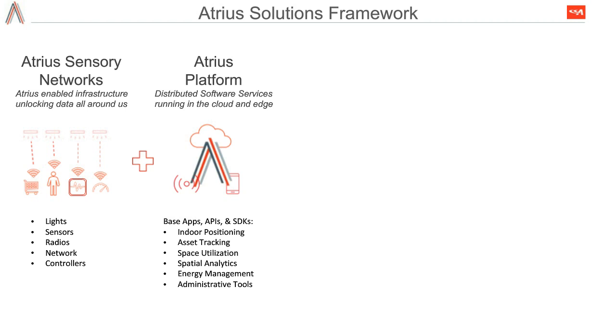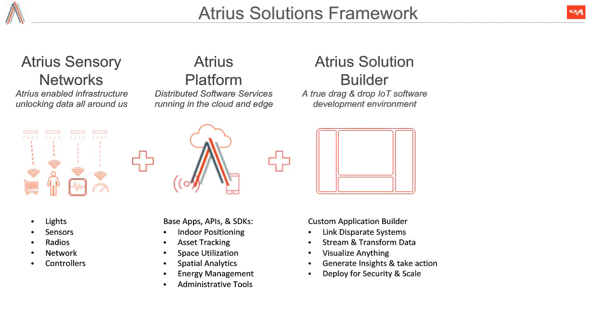Thirdly, in order to develop truly tailored solutions for end users and to rapidly integrate different types of equipment together, we have a whole solution builder framework, which is a drag and drop environment where code is not necessary, that allows you to build all these things together and develop customized dashboards for a customer.